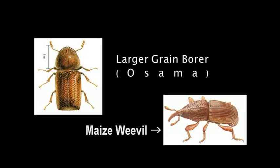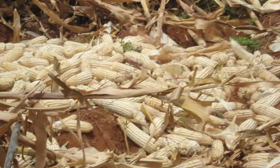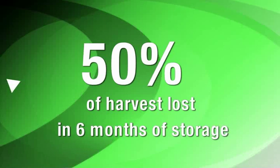The larger grain borer and the maize weevil are the two most damaging pests of stored maize in Africa. Infestation starts in the field when the crop reaches maturity and continues after harvest while the grain is in storage. Both species damage grain by making holes and laying their eggs inside the grain. Losses of up to 20% are reported 3 months after storage, and this goes up to more than 50% for the larger grain borer if the grain is stored for more than 6 months.